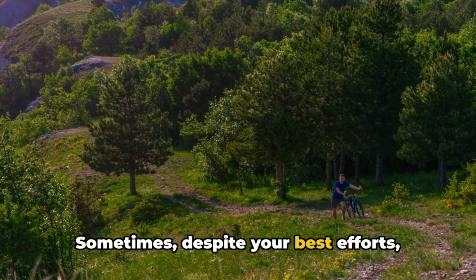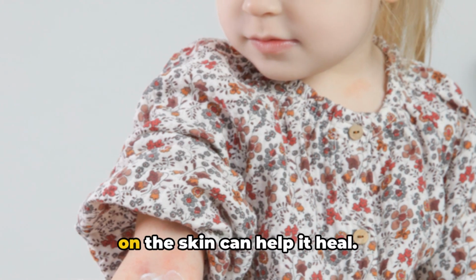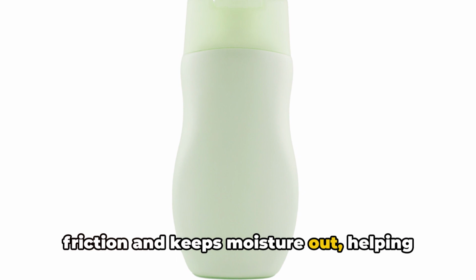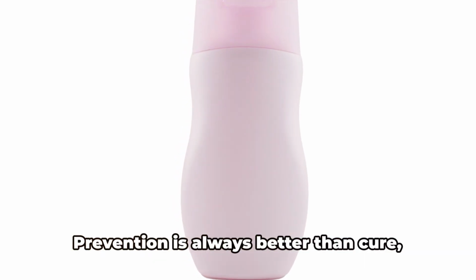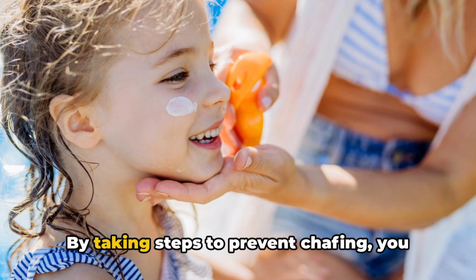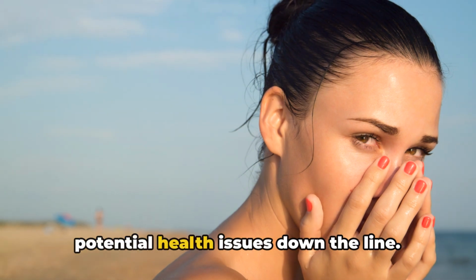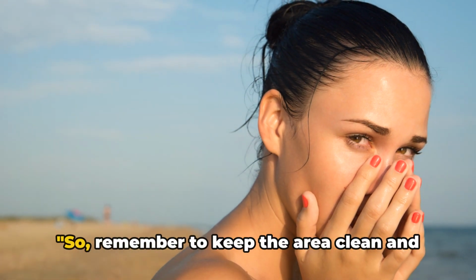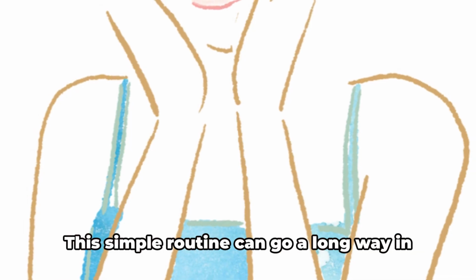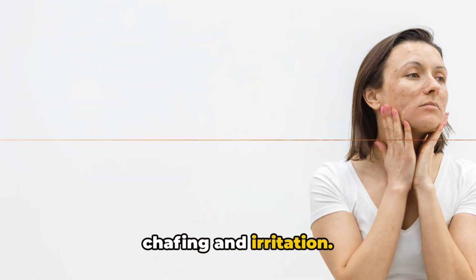Sometimes, despite your best efforts, chafing can still occur. In such cases, applying petroleum jelly on the skin can help it heal. It creates a barrier that reduces friction and keeps moisture out, helping the skin recover. Prevention is always better than cure, and that's true for chafing as well. By taking steps to prevent chafing, you can save yourself a lot of discomfort and potential health issues down the line. So remember to keep the area clean and dry and avoid activities that cause chafing. This simple routine can go a long way in preventing an itchy scrotum caused by chafing and irritation.